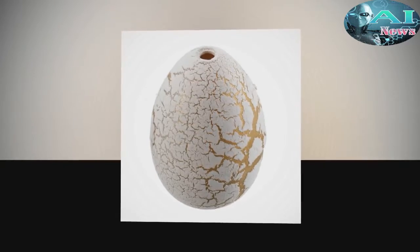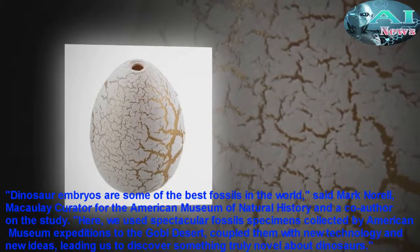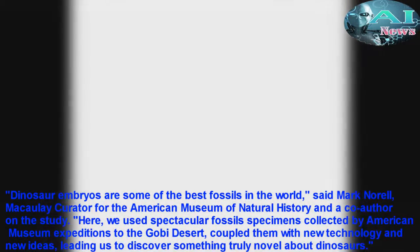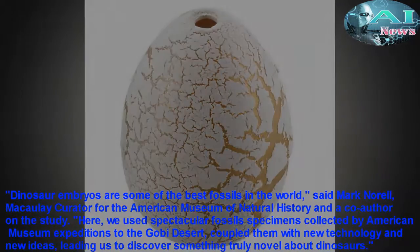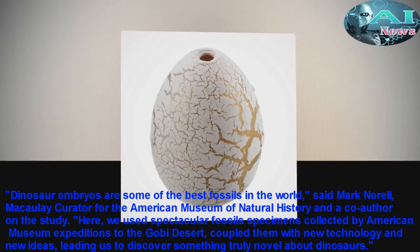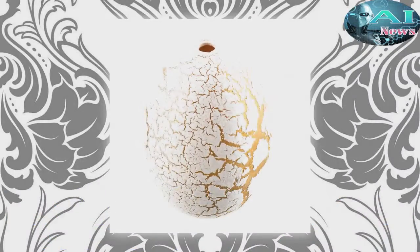Dinosaur embryos are some of the best fossils in the world, said Mark Norell, Macaulay curator for the American Museum of Natural History and a co-author on the study. Here, we used spectacular fossil specimens collected by American Museum expeditions to the Gobi Desert, coupled them with new technology and new ideas, leading us to discover something truly novel about dinosaurs.